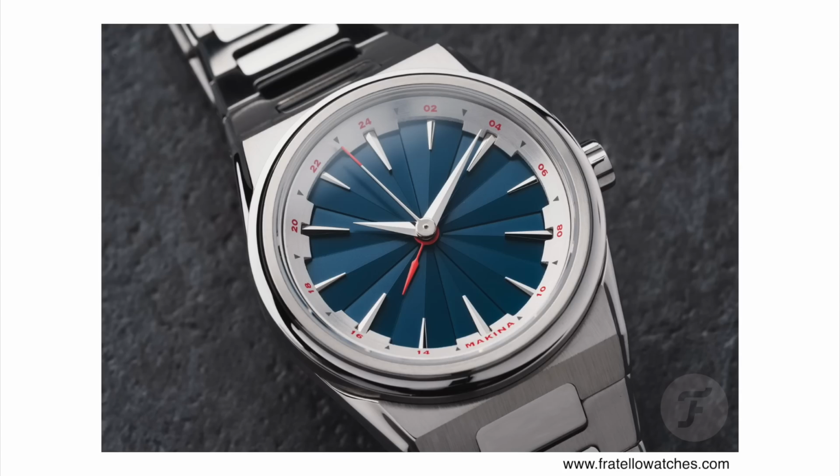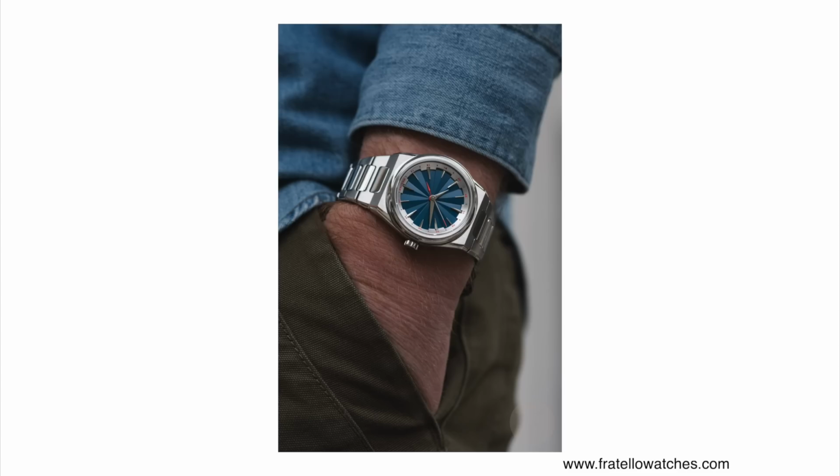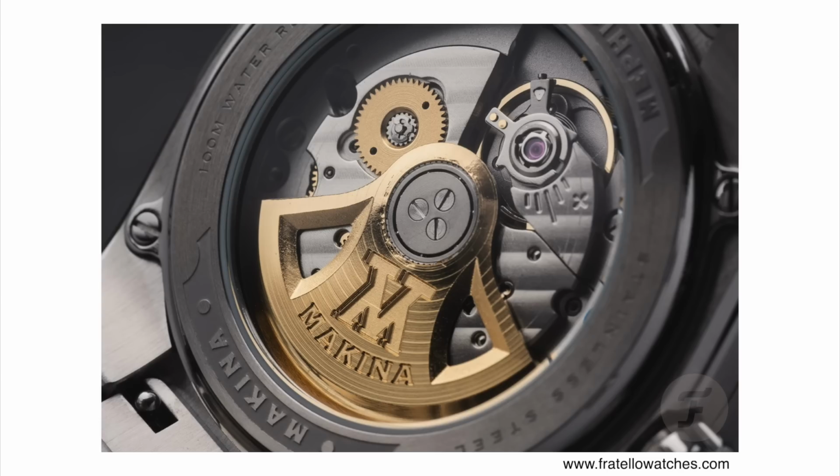Now, undoubtedly, the star of the show is this dial. It features these geometric shapes and it has a lot of depth to it. It's a very futuristic looking dial. I quite like it. It looks very unique, especially from these wrist shots. So a big fan of this design. It's powered by the Miyota 9 series movement, 9075 to be exact. It comes with 42 hours of power reserve and it beats at 28,800 vibrations per hour.